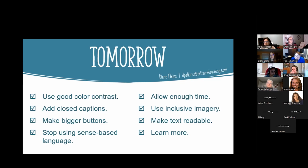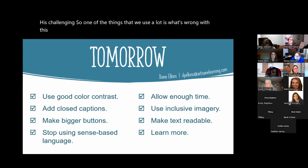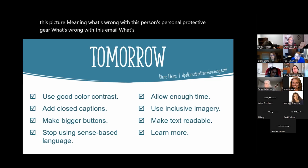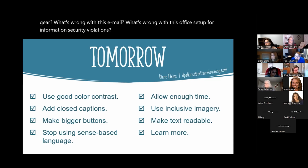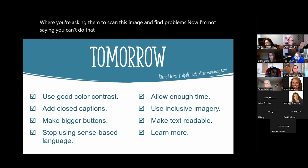Anything that involves interpreting an image is challenging. One of the things we use a lot is what's wrong with this picture? Meaning what's wrong with this person's personal protective gear, what's wrong with this email, what's wrong with this office setup for information security violations, where you're asking them to scan an image and find problems. I'm not saying you can't do that. I'm saying you have to do it very thoughtfully.